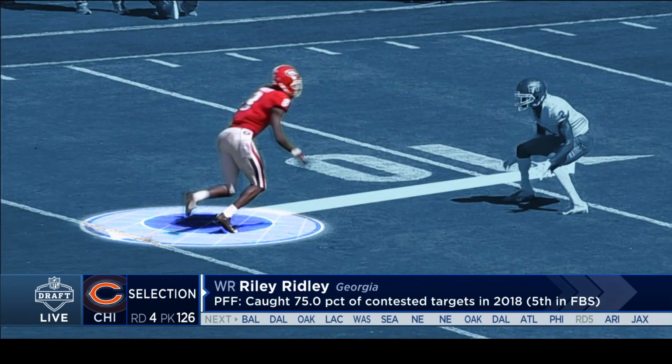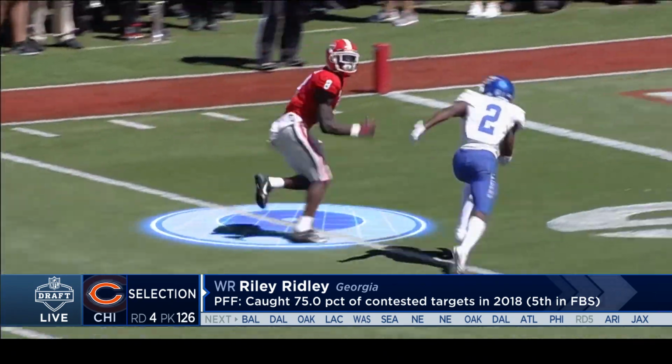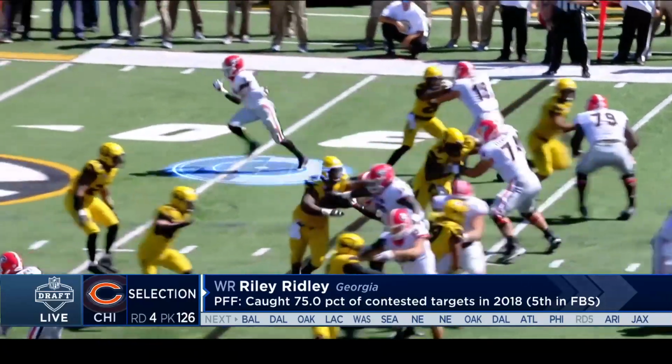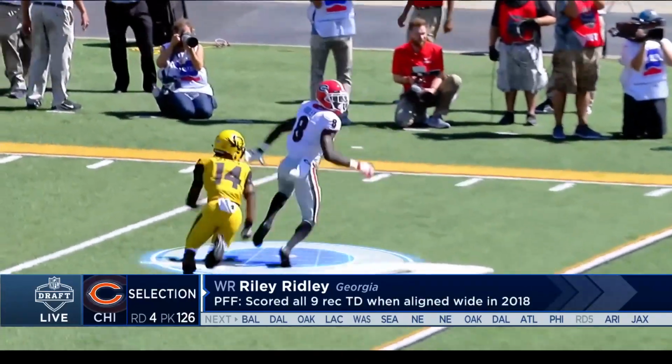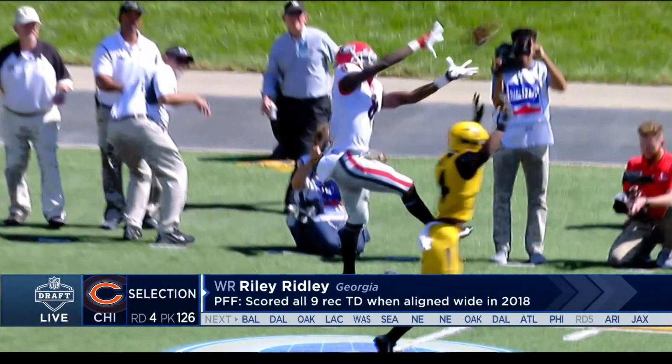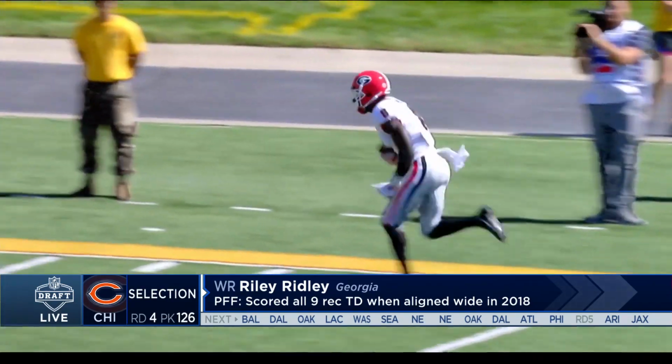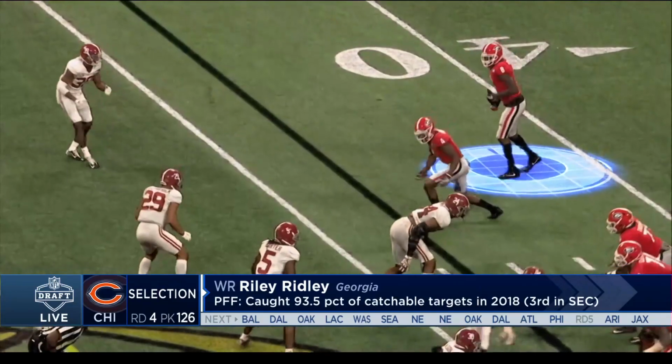Watch him run routes here. Great space to the sideline. Watch the hands late. Don't throw them up too early. Throws them up late. Beautiful. He can hang in the air along the sideline. Watch him get up and high point this ball, not only to catch it, but watch him twirl around, show you the balance and athleticism, stay in bounds, and get into the end zone.